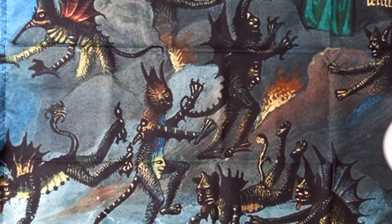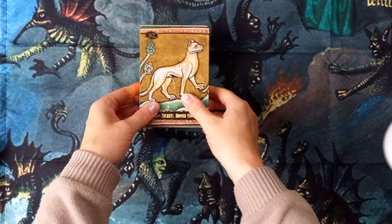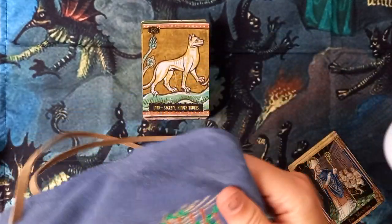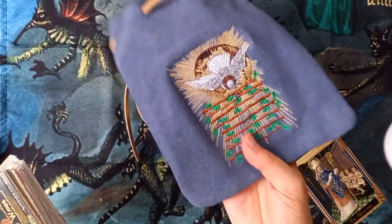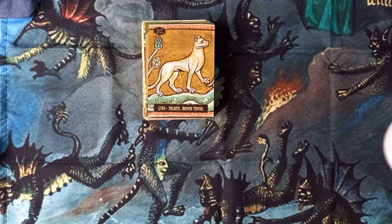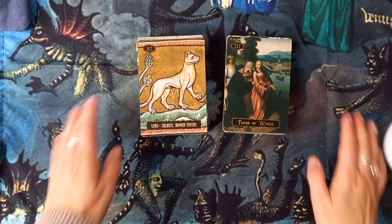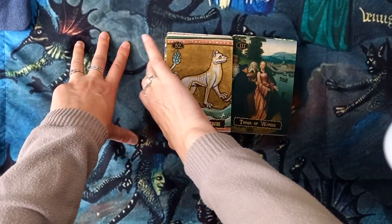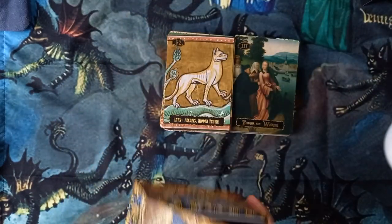Okay. Let's have a look at this beautiful deck and see what it looks like, shall we? Next to its sister deck, the Tarot of Paul's Moon, which is in my suede bag that I got with the Kickstarter. I ordered this on top. And I think I can probably bring one more deck down to show with these. I feel like it ought to be this one. It's going to be similar in size.